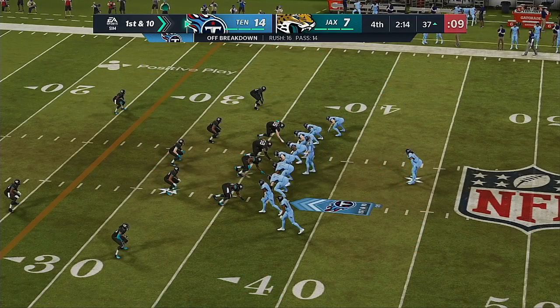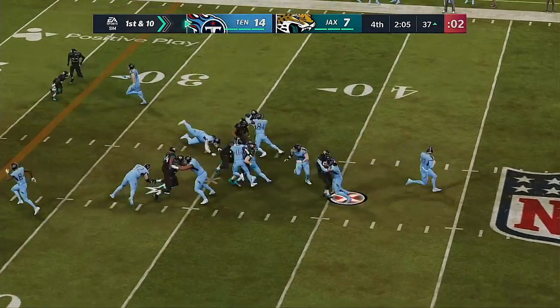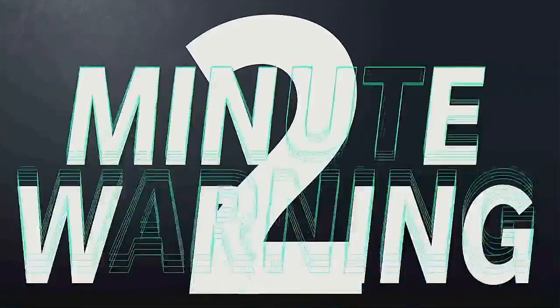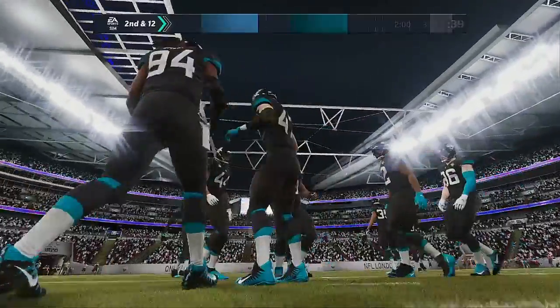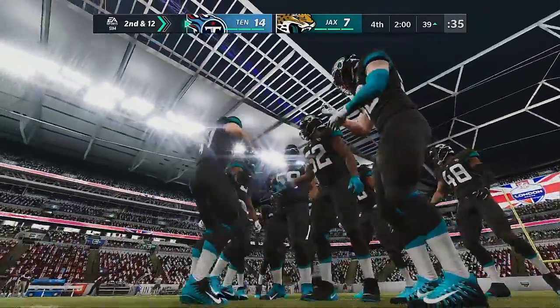Not totally home free yet, but it's looking good as they come up first and 10. They'll run with Henry. And I think this defense knew what was coming as he is smothered behind the line. 2 yards the loss, second and 12. Fourth quarter, down to the final 2 minutes, and we've got a one-score game. 39-yard line.